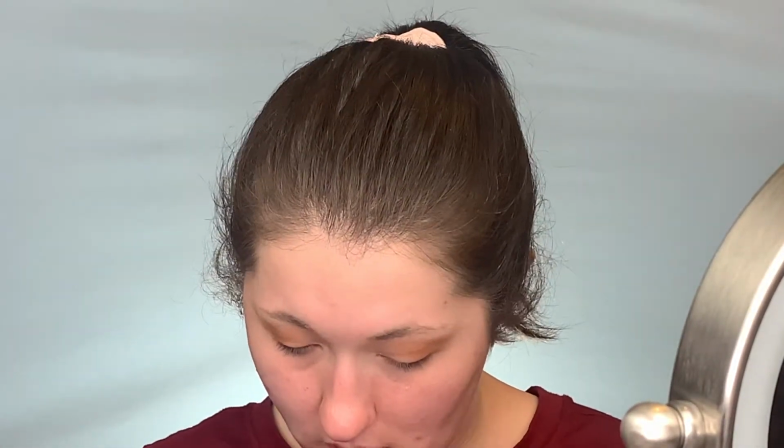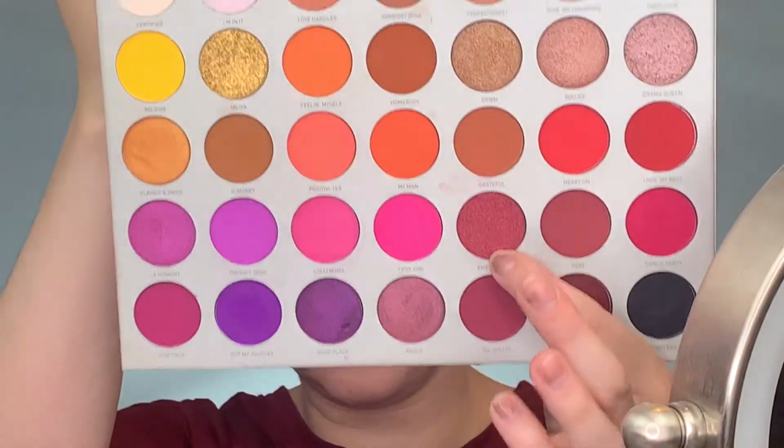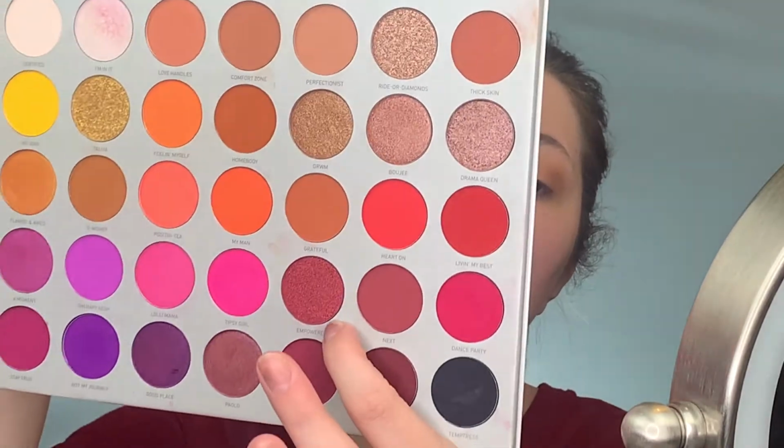Moving on. I want to try some of the shimmer shades in the Jaclyn palette because I haven't tried them yet. Ooh, this seems like a fun shade. Okay, so I think that's what I'm going to try first. So this shade right here called Empowered. You guys see that? Hopefully I'm showing you guys in the camera. Yeah, it's kind of a burgundy red shimmer.